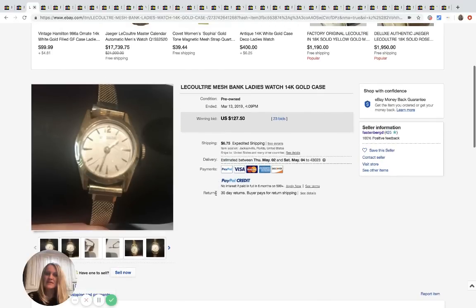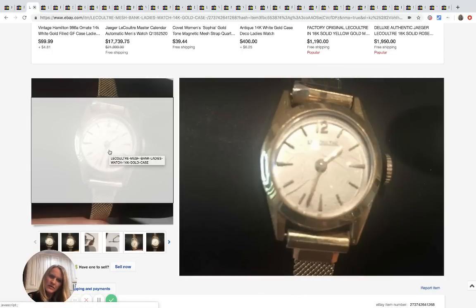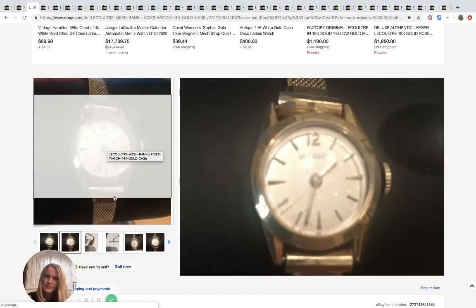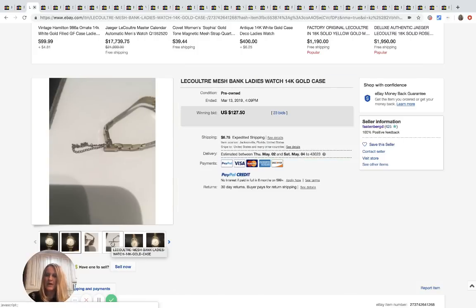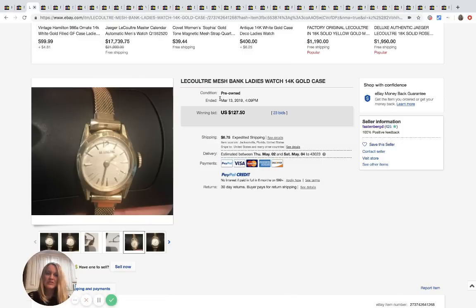The next item is this lady's watch. It's a 14 karat gold case. I'm not sure if those are cracks or scratches, or maybe it's just the photo. Not sure, but it's got a gold case. So this was her personal collection, just something she owned and decided to sell. So she has that it was free, which I'm sure she paid something for it originally, but because she used it, she probably got her money's worth. She sold this for $127.50. It was auction style. It had 23 bids, and the buyer paid shipping.